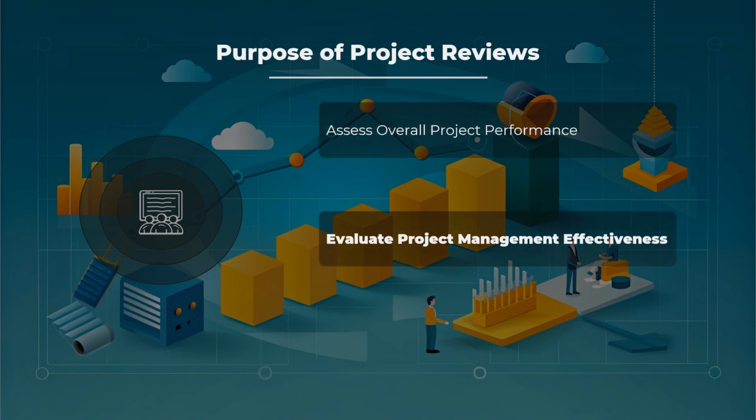Evaluate project management effectiveness. Project reviews provide an opportunity to evaluate the effectiveness of project management processes and methodologies employed throughout the project lifecycle. This includes assessing how well the project was planned, executed, monitored, and controlled. By analyzing project management practices, project managers can identify strengths and weaknesses and make adjustments to optimize future project performance.